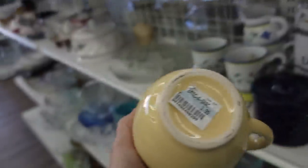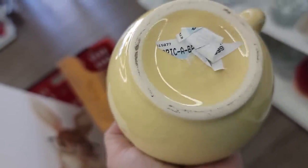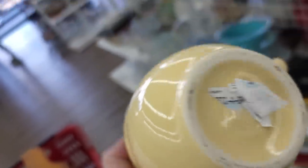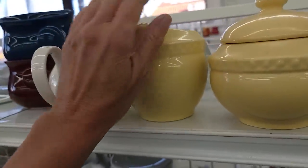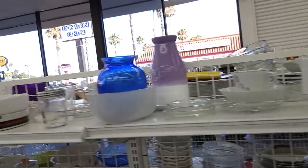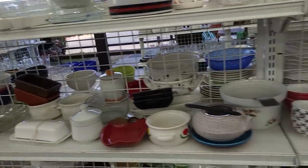Can't read. Goodness, they put the thing right over the tag. Stand by. Actually, I meant they put the tag right over the mark. That's what I meant to say. I still can't see who it is. I don't think it's anything super expensive. Oh, anything else?